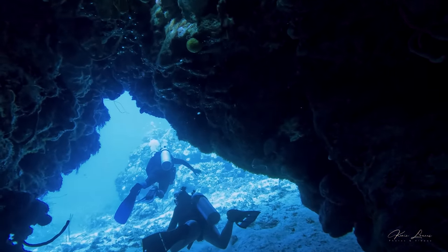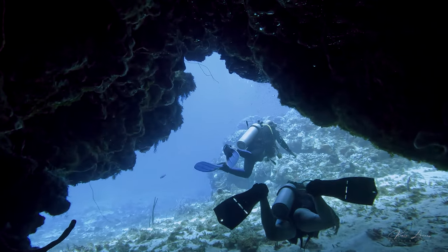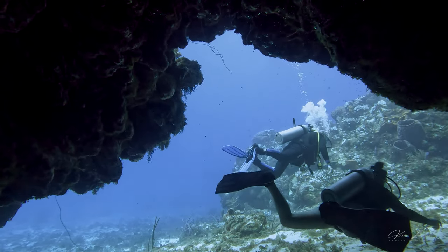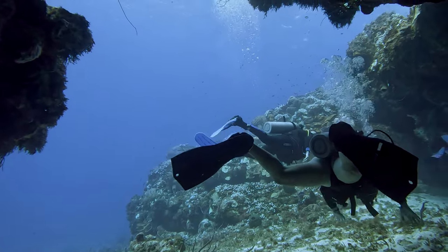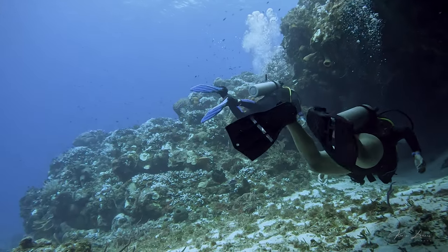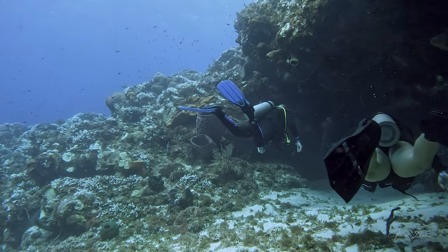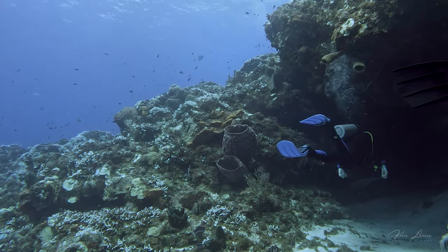The feeling of weightlessness adds to the thrill as we effortlessly glide through the underwater tunnels, becoming one with the aquatic environment. These swim-throughs are not just geological formations, they are living art, covered with soft corals, sea fans, and sponges that sway gently in the underwater currents. The dive becomes a journey through a natural art gallery.